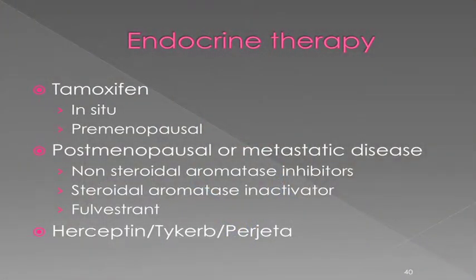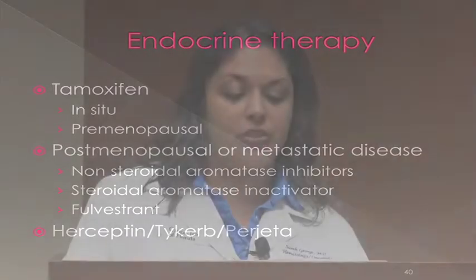What is endocrine therapy then? Well, that's kind of an anti-tumor effect. Tamoxifen has been used, and we've probably all heard about that, in patients who have in situ carcinomas or in premenopausal women, because it does restrict ovarian function of estrogen as well and block that. In postmenopausal women and patients who have widespread disease, we can also use nonsteroidal aromatase inhibitors and other medications to control the estrogen flow of the body if the patient, again, is positive for estrogen. So this is used as a blockade term.